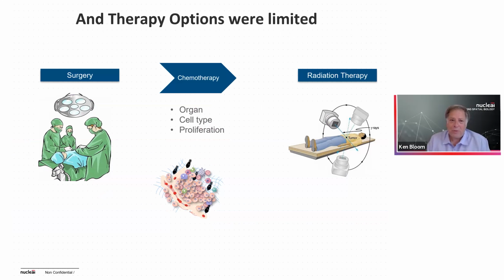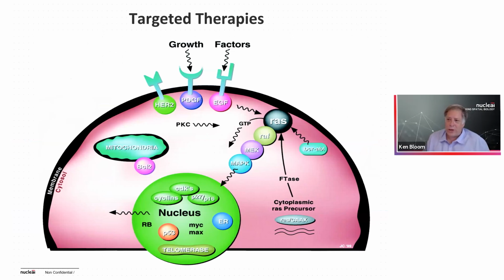So when therapy options are limited, the job of the pathologist was pretty straightforward: find features and do prognosis. And in the day, even when I started my residency, our options were pretty limited. Surgery being the mainstay, chemotherapy and radiation therapy. But then the world changed. So about 15 years into my practice, the emergence of targeted therapies really came.